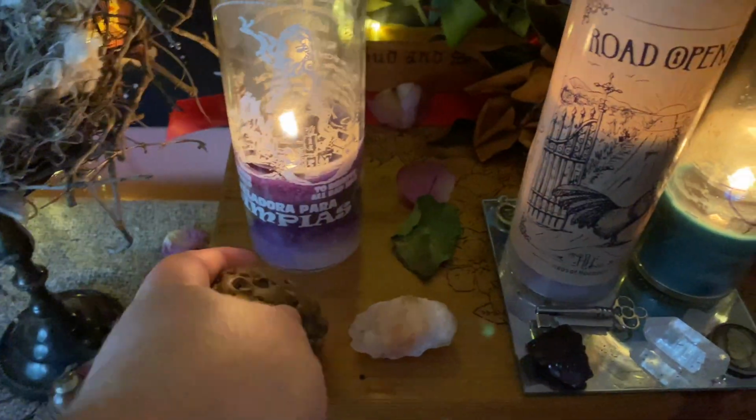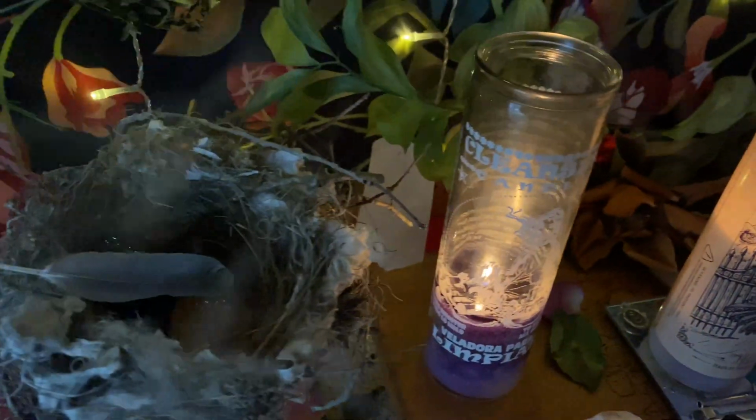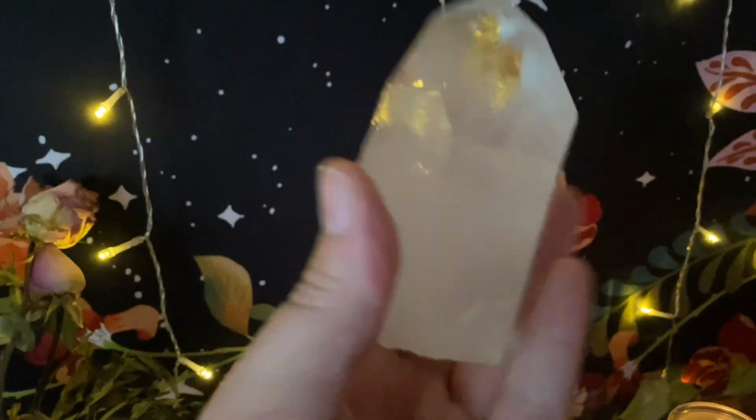Still, we have a hagstone. This is just a Himalayan salt chunk, and then that is a clear quartz crystal. Now this, if I can get to it, this is actually the first crystal I ever purchased.